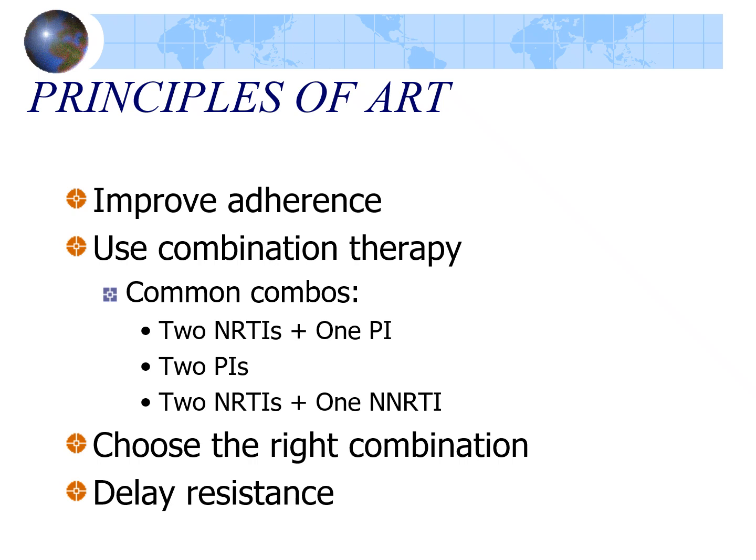Principle number 2, use combination therapy. So 3 or more ARV drugs from at least 2 different classes. The most common combinations that we have is where you have 2 nucleoside reverse transcriptase inhibitors plus 1 protease inhibitor. We have also a combination where we only have 2 protease inhibitors. We also have a combination where you have 2 nucleoside reverse transcriptase inhibitors plus 1 non-nucleoside reverse transcriptase inhibitor. So this prevents the virus from adapting.